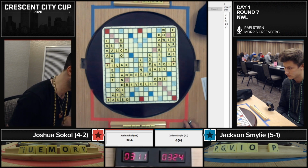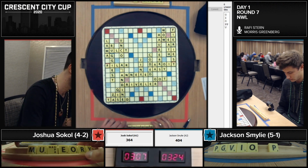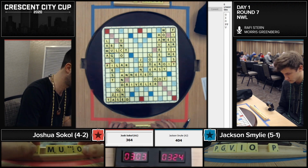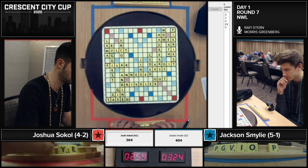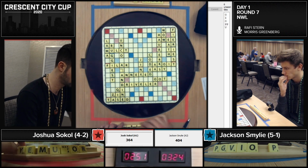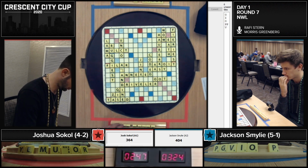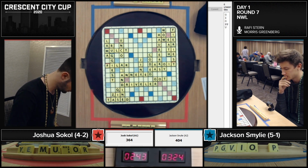So Jackson did empty the bag. Josh is down 40. And yeah, this is not actually a trivial endgame for either person. Jackson doesn't want to get V stuck. I guess he has Vug for the U and Unco. Does he have another V spot right away? I am not seeing one. So if it is Vug, could he get V stuck?